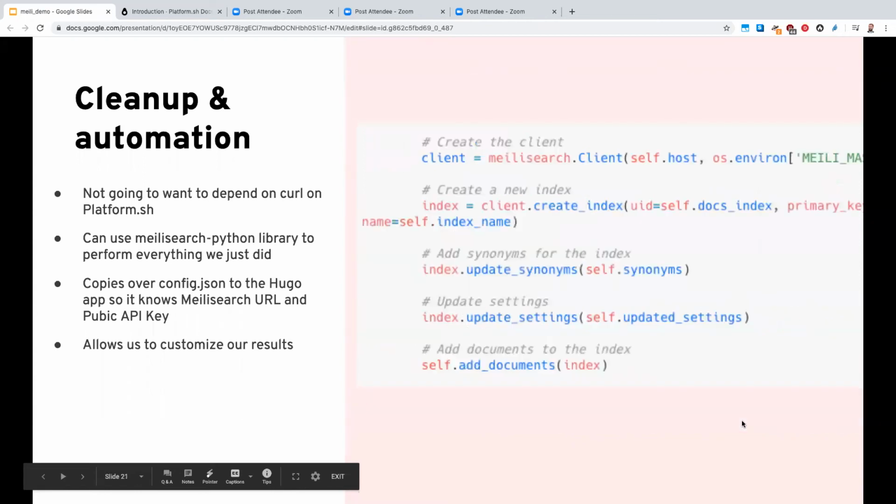I can put all those settings together and use that same library to do everything that I just did with the command line. I start the client, I create an index using my primary key, the name of the index. I can update my synonyms, my settings, and add my documents to that server.